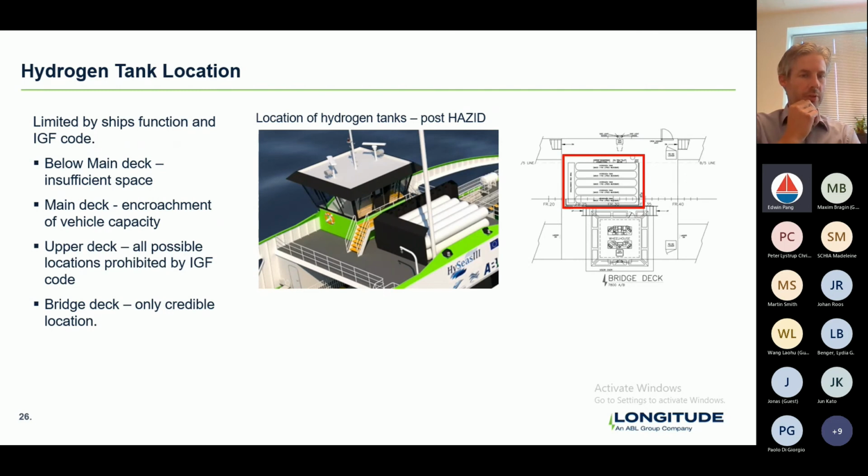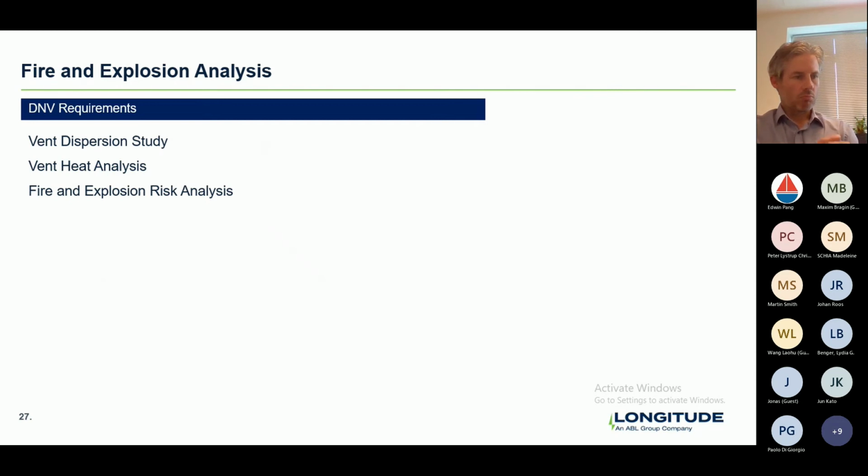So that's a description of all the other places that we looked at which weren't appropriate. Following the HAZID, we had a little bit of a move around of the tanks. We kept them within the B/5 damage line. We've moved them slightly aft, and the reason for that was to increase the distance of the hazardous area from the tank connections to the wheelhouse door. Nevertheless, there were three items that we needed to do further work on after the HAZID, and that's what we got the specialists in to do: the vent dispersion analysis, the dispersion of hazardous gases through the vent, and a fire and explosion risk analysis.